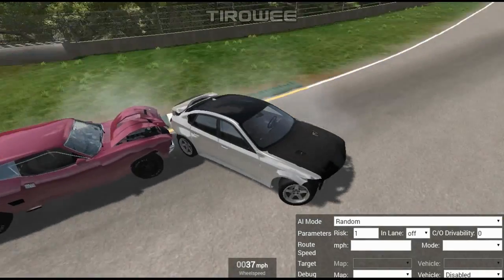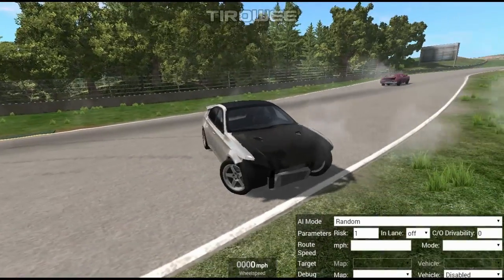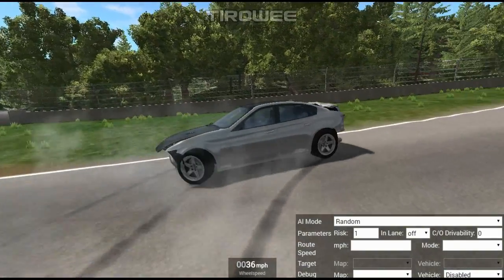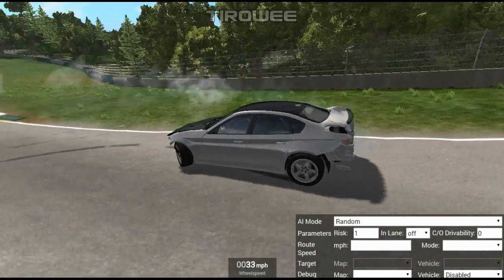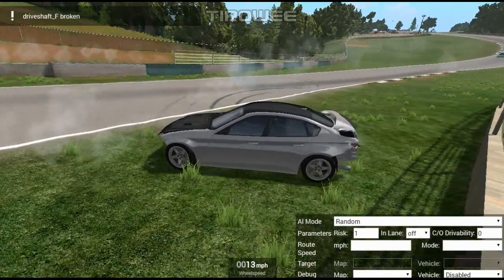Let's get aboard here with the ETK. It's going to try and pit around the ETK, and the ETK gets completely turned around. Actually, that wheel still turns, so I don't know what you would say broke on it. Is the ETK now going to try and go the wrong way? That's a lot of reverse. Is that going to hit into the wall?